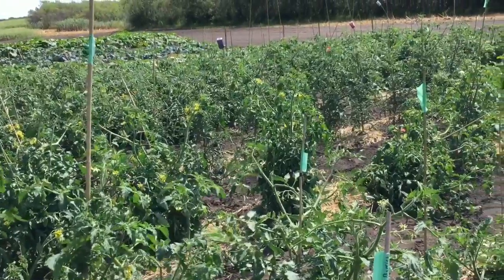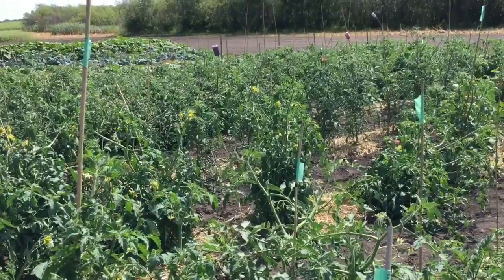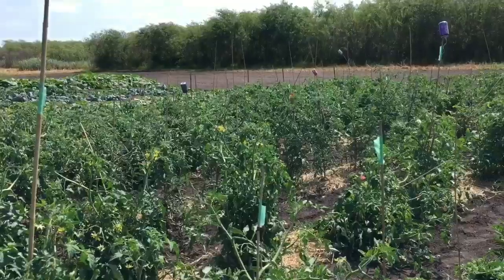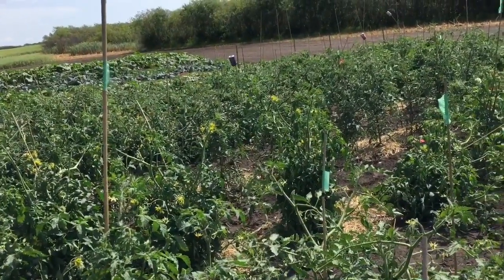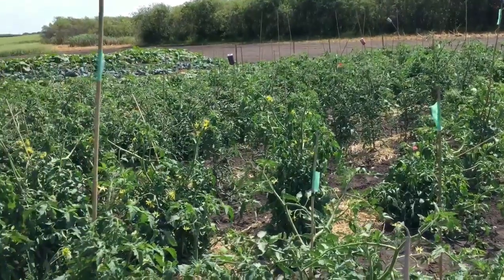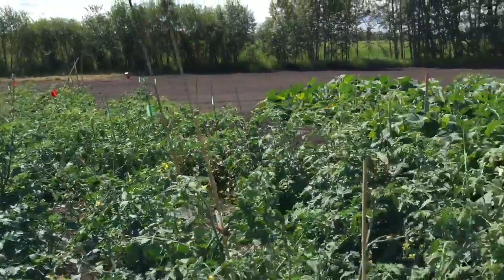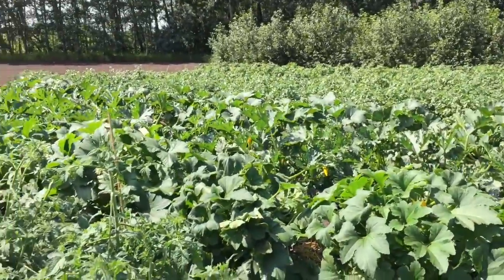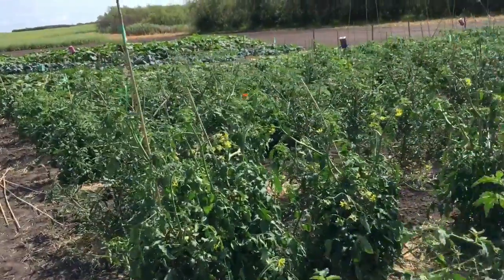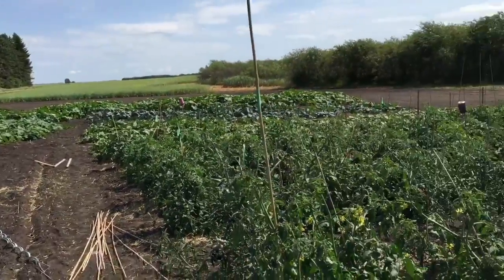They are looking a little worse for wear, just because of the wind that we had, but it's also been very dry. Like I said in my other video, we really have not had a lot of rain, and what rain we have had has only been enough to wet the surface of the soil and not really soak in. So we definitely need an all-day gentle soaking rain just to get it to soak into the ground, and that will just plump everything right up. So that's what's happening out here in the tomato patch.